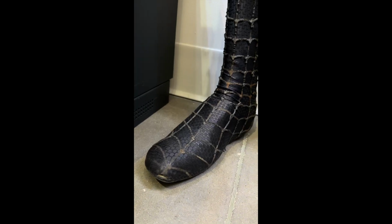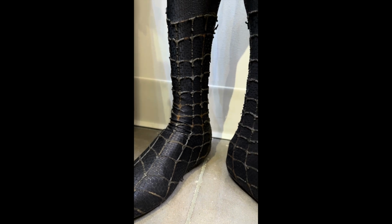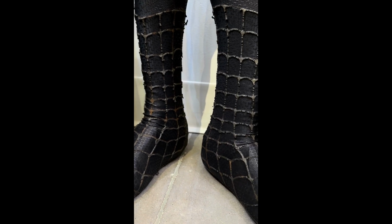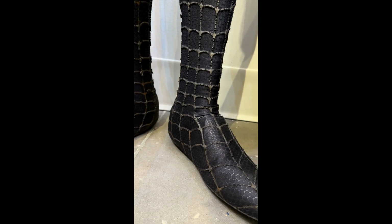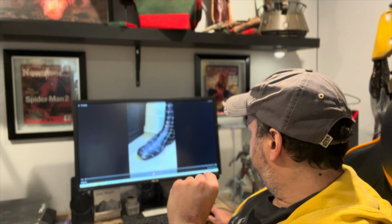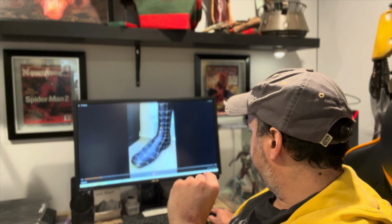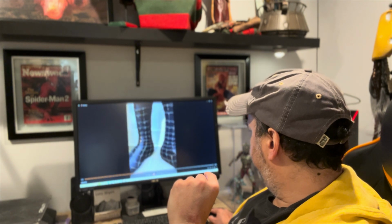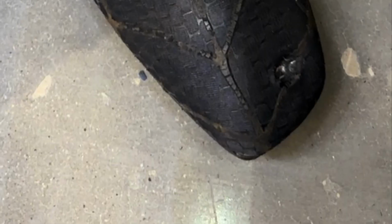This does make me believe this was screen used, because you see a lot of wear on the shoes here, and there's even some blemishes here at the very front, like wear and tear right down here. It's even exposing the shoe underneath the fabric. And then on the left foot, there's a hole right here on the fabric.